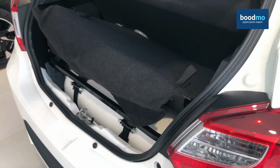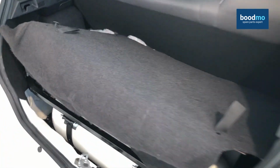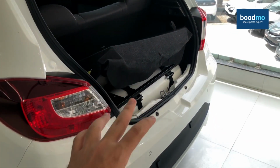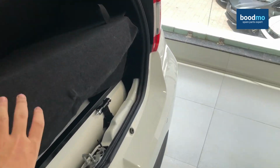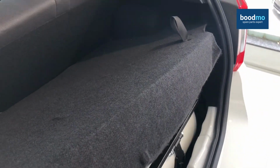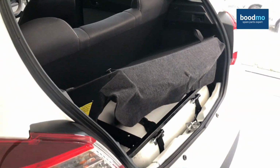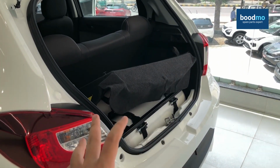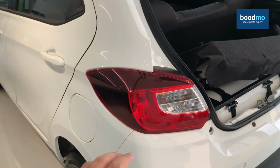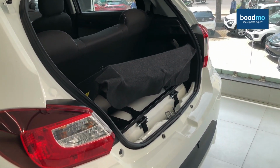Now if we access the boot, we do not have any official figures of how big the boot is in terms of volume, but we definitely have the twin cylinders placed over here, and these are about 12 kg in terms of capacity and can fill up to 7 to 8 kgs of gas. The petrol tank here is of 35 liter capacity.